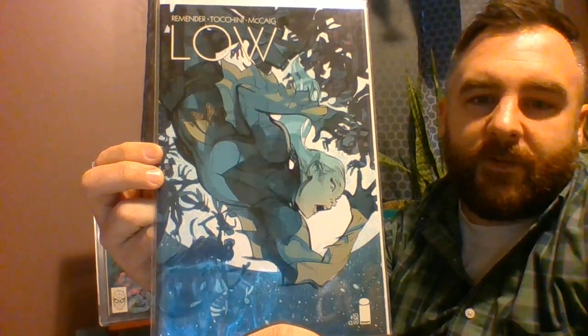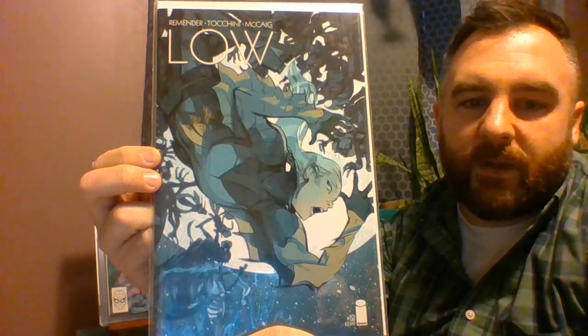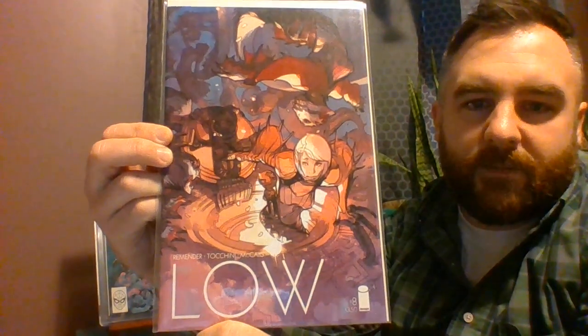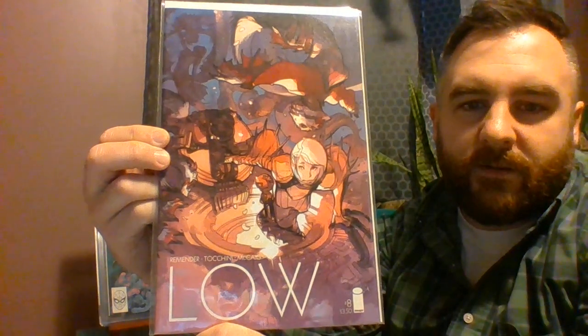If you haven't read this, it's from Rick Remender, and it's Greg Tocchini, or Tocchini, I don't know how to say his name properly, but his art I've really loved, and the story's been really great. This is Low from Image Comics, issue number 12. I've been slowly putting this run together whenever I can find it in back bins. Remender's been very good. This is issue 8, so these are obviously out of order. I just grabbed the stack, so again, love the art.